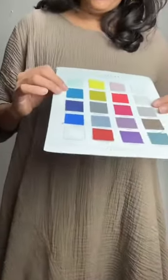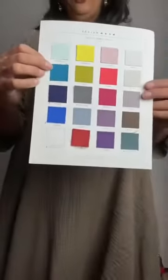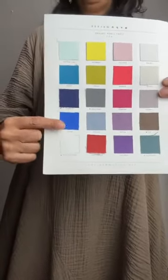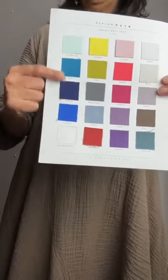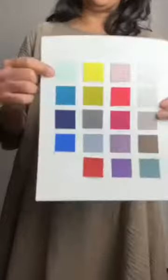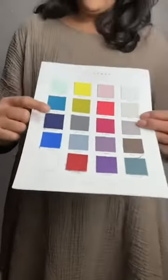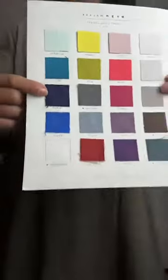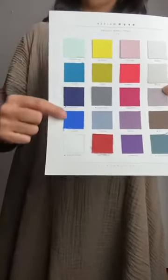This color here is called Isola, and it's a dark teal. Now I know for you guys, it probably looks more blue, but you can compare it. These are really the four blues that they have this year. So this one looks like, it's called Saltwater. This one is the teal, it's called Isola. This one is called Tempest, and it's an indigo blue, so it has purpley undertones, and this one is ultramarine. So those are the blues.